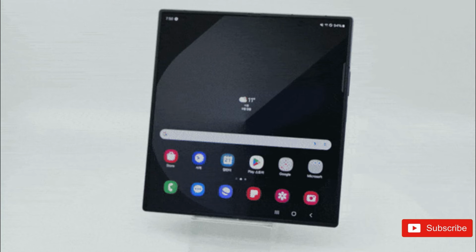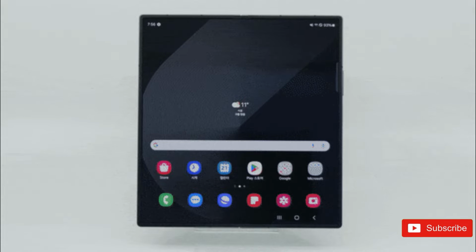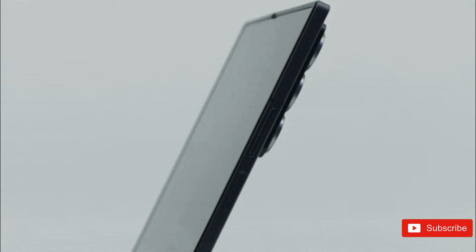That said, according to the official specs on the product page, there isn't S Pen support. That could be a deal breaker for some, as the standard Galaxy Z Fold 6 supports the S Pen, but that would still be an extra fee for those who want one.